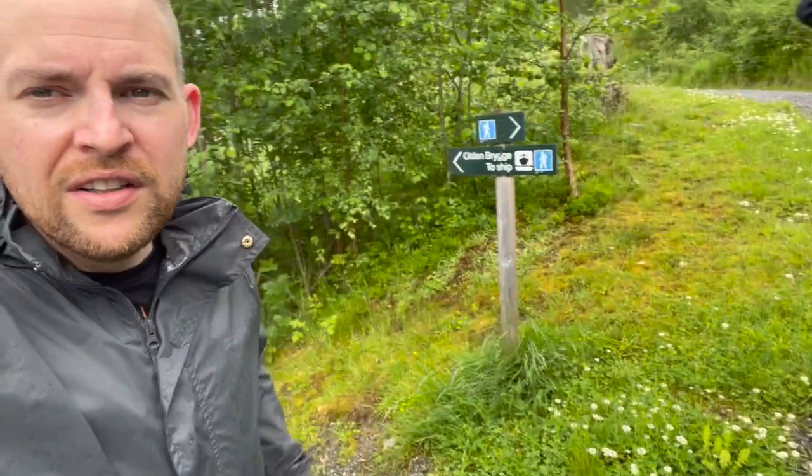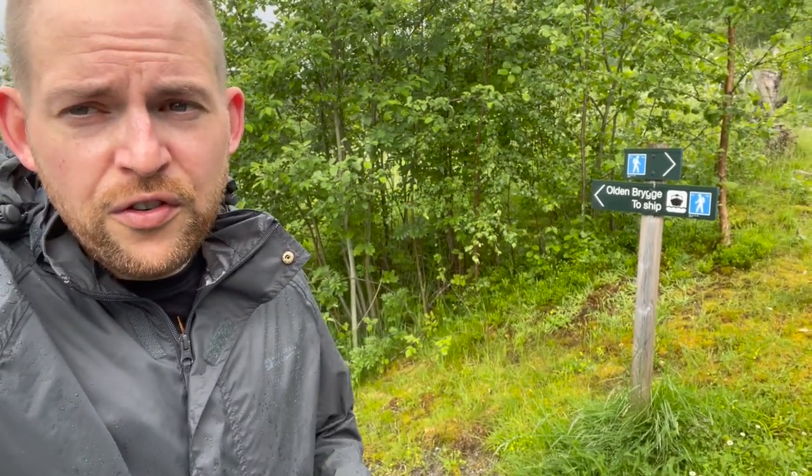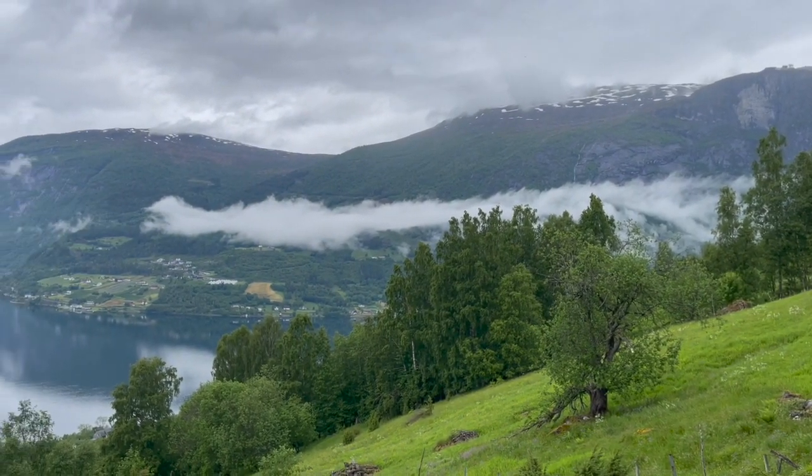This morning when we went out for the first time, we couldn't really find much to do. But in the afternoon we've come out and we've actually found a little trail. So you can see from the sign here, there's a hiking trail. It's about 4 to 5 kilometers, and it takes you up to a really good viewpoint of both the ships and the entire Nordfjord. So wish us luck.